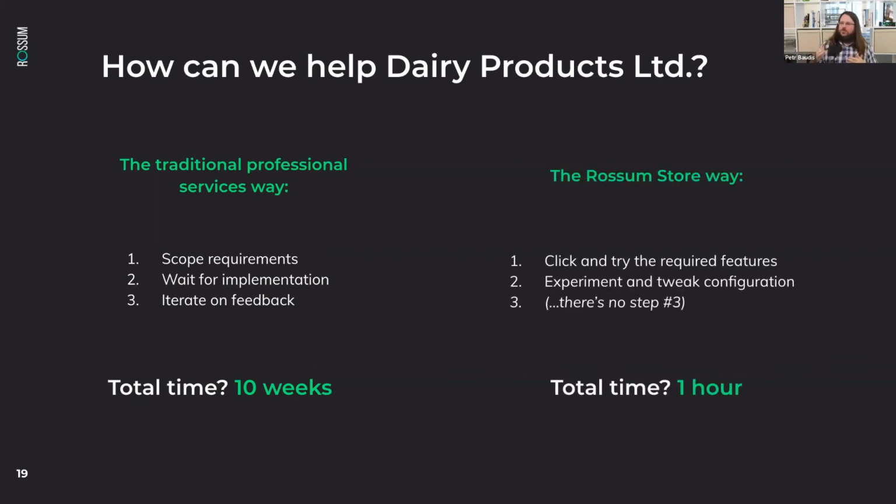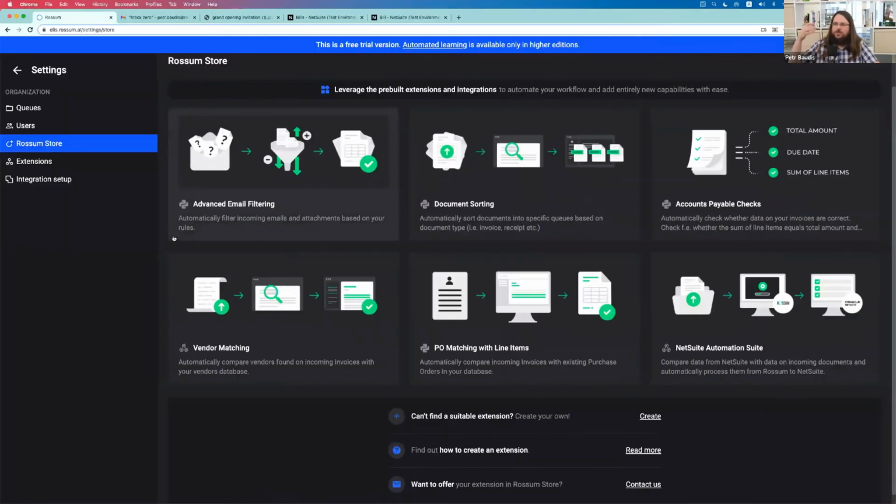What's the way of the future? What's the Rossum Store way that we are enabling today? It would be just a matter of opening the store itself, clicking and trying the required features, experimenting with them very rapidly, tweaking the configuration as you need, and that's kind of it. And you can get quite a lot done. Much of any customization that you need, as long as it's supported by the extensions in the store, easily within 1 hour. Let's take a look at how that works in practice, because I'd really like you to get a feel of how this process looks.